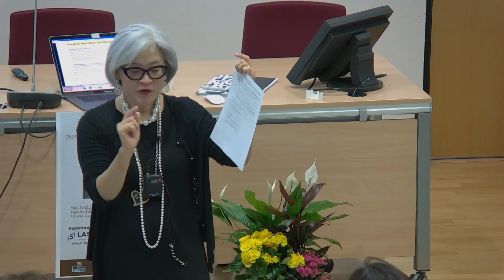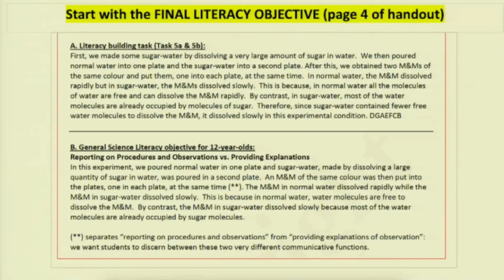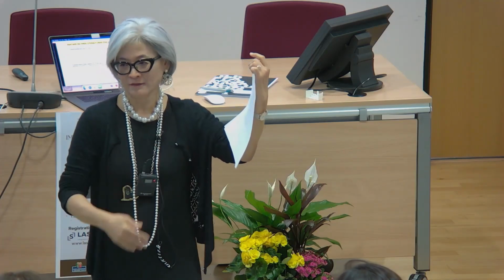Now, what's more important, though, is task 5B. Look at task 5B. How did you know the order of the sentences? Answer these questions. Which single word helps you see that sentence G comes after sentence D? Sentence D is, first we made some sugar water by dissolving a very high amount of sugar in water. That was sentence number 1, D. But sentence G comes after that: we then poured the sugar water into a plate and poured normal water into another plate. So which words helped you understand that G comes after D?